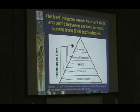If you look at the value that's derived at the cow-calf sector, it's not enough to justify doing DNA testing in the cow-calf sector. If you look at feedlot sorting, it's not enough. If you look at what the processor gets back, it's not enough. It's only when you combine it all together that you can kind of get enough total value to where it actually pencils to do a test that costs $50 or $100. There's no way that a cow-calf guy can make that pencil at that price.